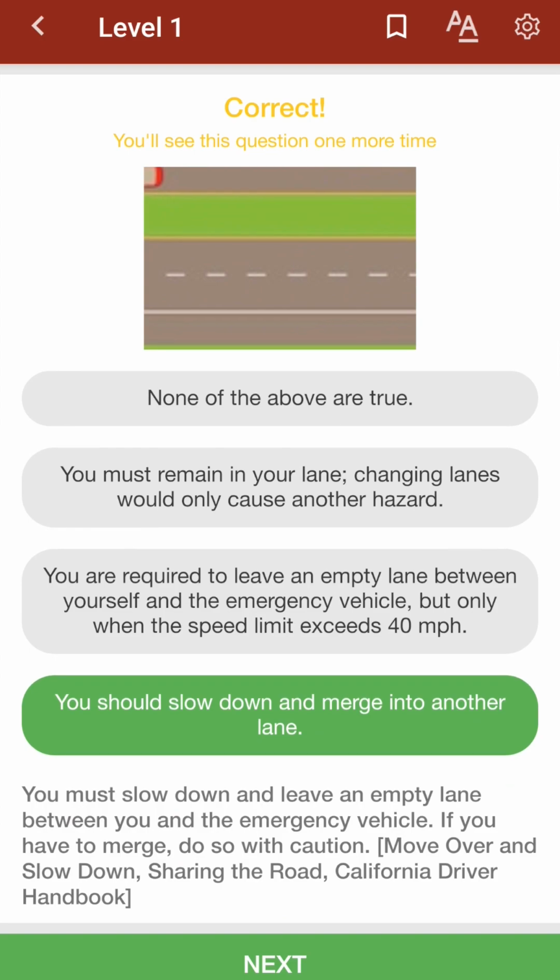Explanation: you must slow down and leave an empty lane between you and the emergency vehicle. If you have to merge, do so with caution. Move over and slow down, sharing the road, California Driver Handbook.